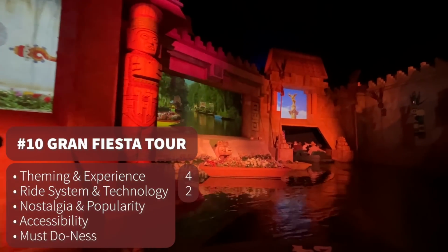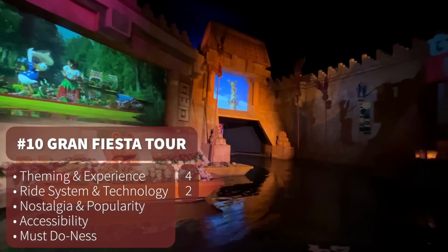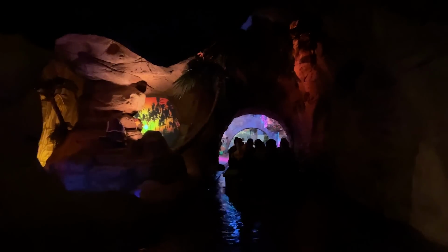And definitely a 4 to 5 on that theming. Ride experience and tech-wise, it's gonna be a 2 out of 5. Though it is a pleasant ride, most of the ride is screens and theming elements. So you get to see Donald doing things around Mexico, but just on screens as you cruise by in a boat. Not the most high-tech or exciting ride system.